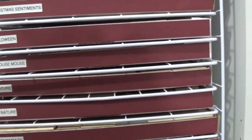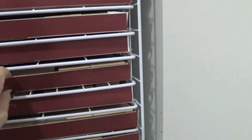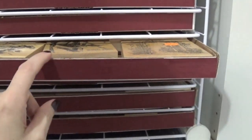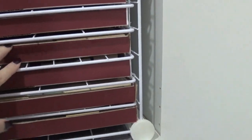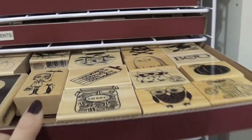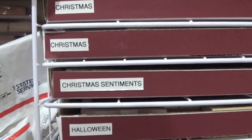I did a video on these and then I lost all my footage. But I made this setup for my wooden stamps. And these are just pizza boxes. I bought them at the pizza store. I think they were like 10 cents each for brand new pizza boxes. So I cut them up and they house all my stamps. Then I wrote labels with the label maker to say which stamps were in each.